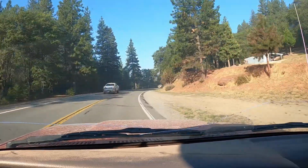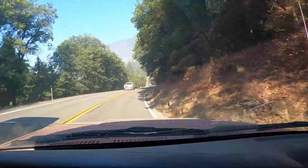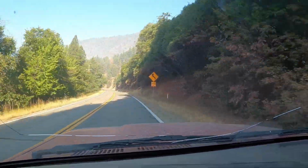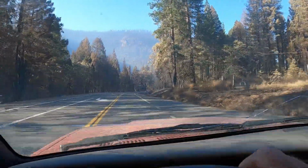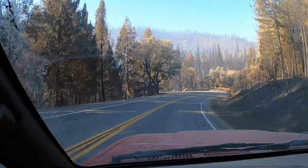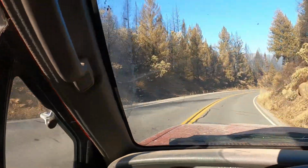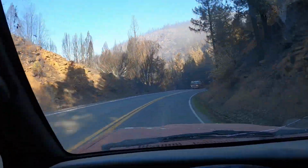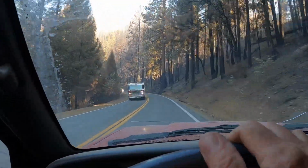So I just passed the day shift going in. Here's some more of them. Here's the Indian Falls. Oh my gosh, that house down there is probably toast. Oh man, probably the Shoofly bridge is gone. That's too bad. That was a historical bridge. Day shift going in. Some more day shift, that is.